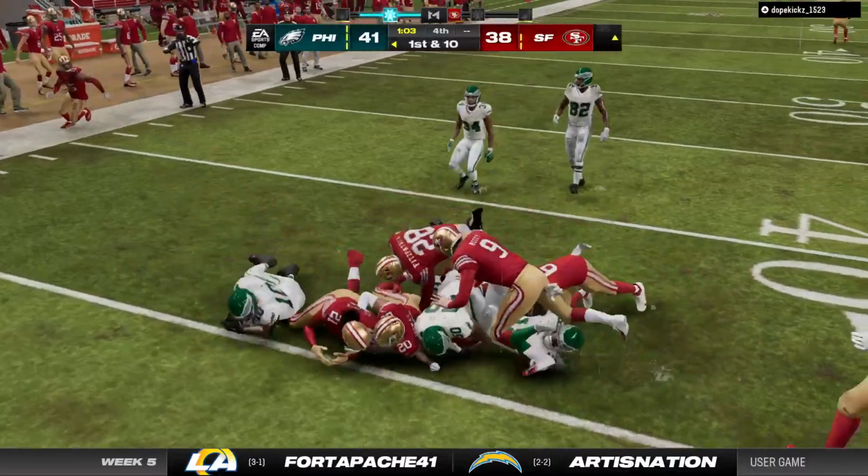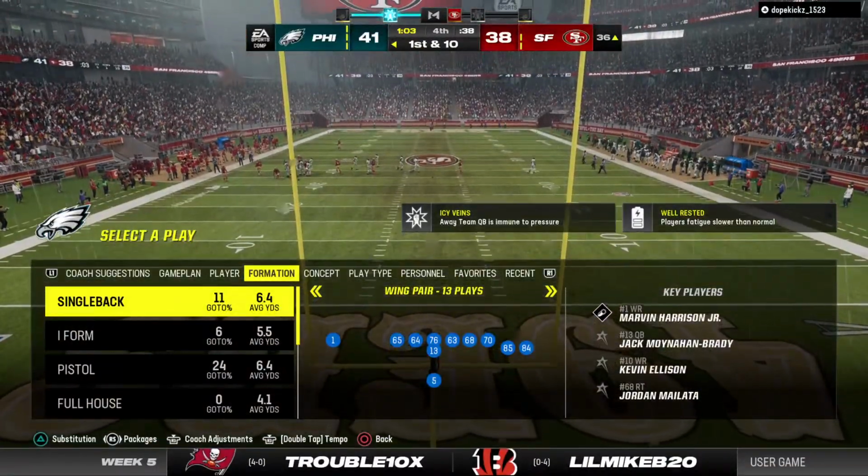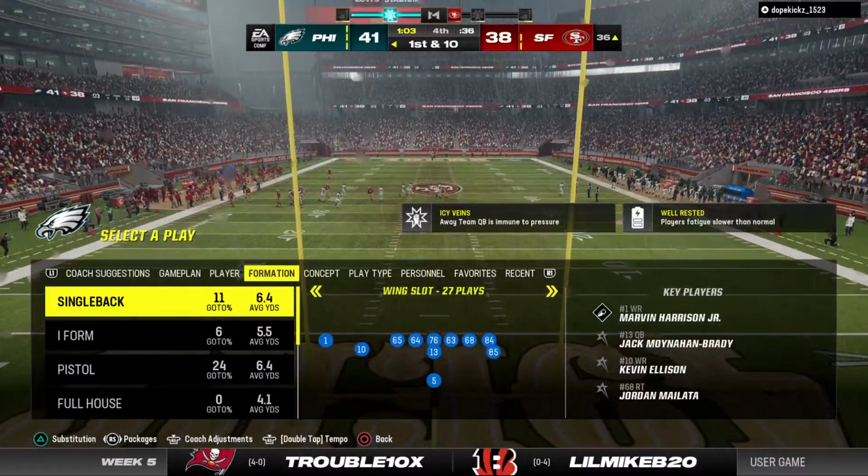And the Eagles hands team is able to cover it up. 4th quarter, they felt like they needed the football back. Unfortunately, they couldn't get it.